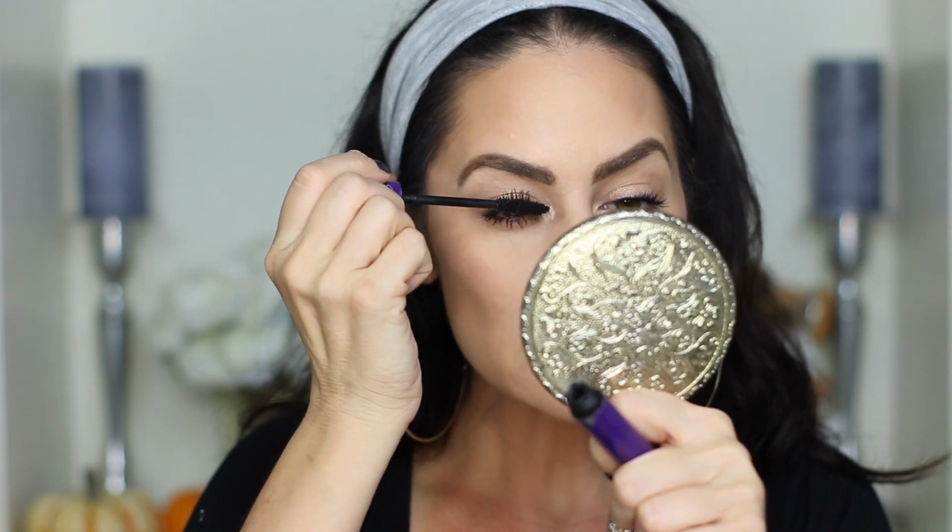I don't know if you guys can see how freaking amazing this mascara is, but oh my god. I'm not even going to put on falsies because I would never put on falsies if I was doing a quick and easy makeup look ever. So we're going to keep it real today.